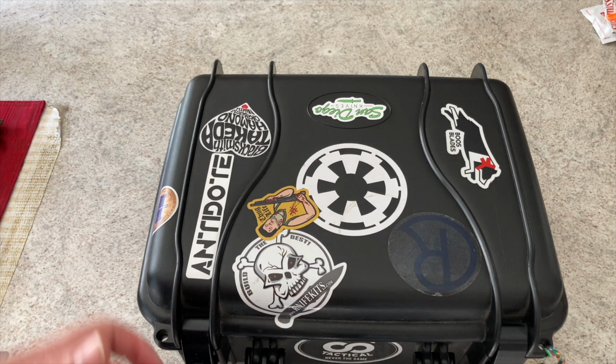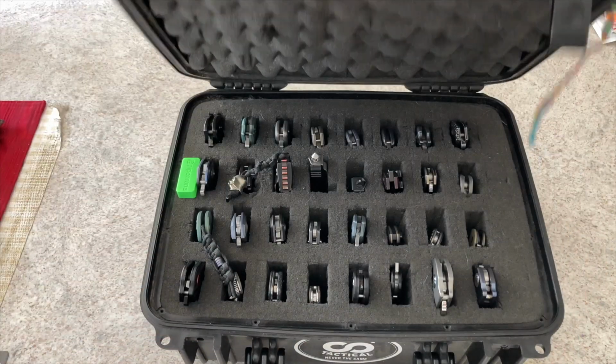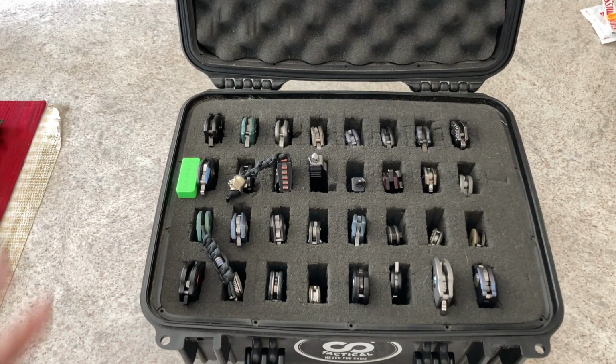Get into this. This is my knife case. Obviously, you can see I'm a knife guy. I've got different knife companies and stickers and stuff on it. We all like stickers, don't we? So we're just going to break this down a little bit.